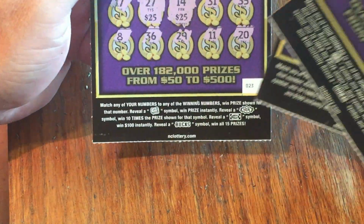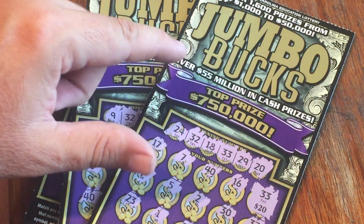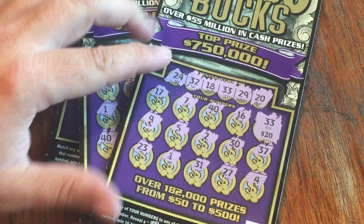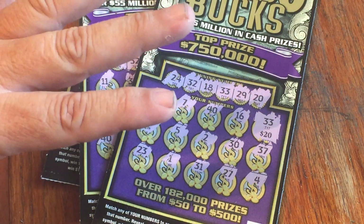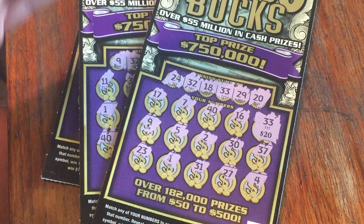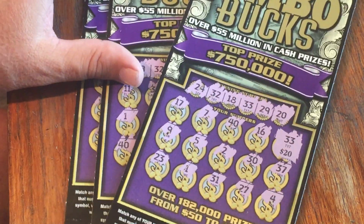But gosh, you really can't beat $90 back out of $100 playing random tickets. That is pretty good. Look on the computer or whatever you have access to. Check this big Jumbo Bucks $10 ticket out. It's just got a top prize of $750,000, but the top prizes that are left, there's a whole lot left. So right now, it's one of the best tickets you can play.